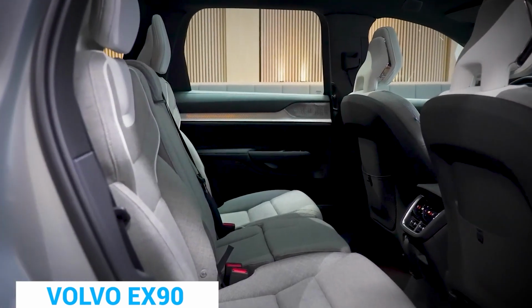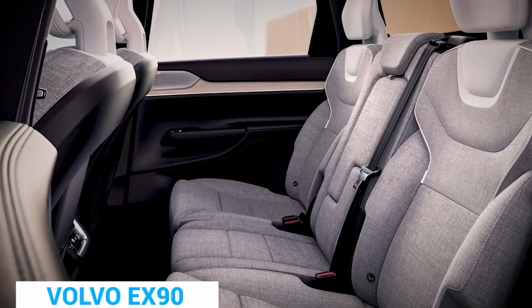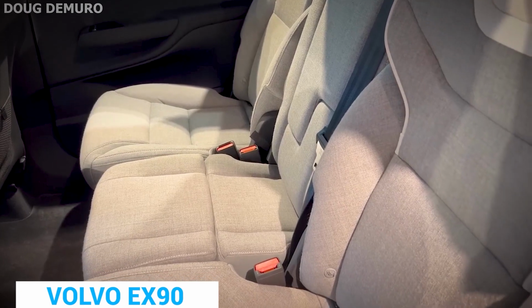The second row seat is roomy and can fit 3 passengers, including a booster seat for small kids. The third row seats are also electrically adjustable, but we have to admit it's not the most spacious.